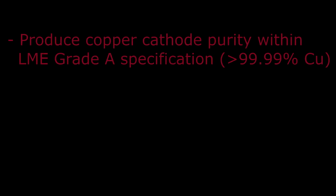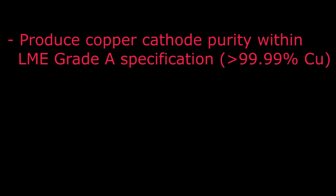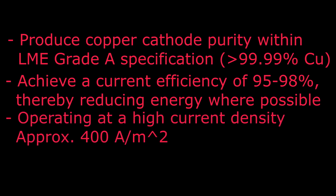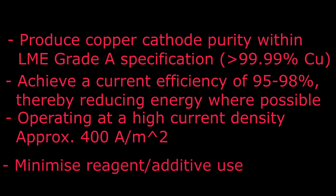Produce copper cathode purity within LME grade A specification, achieve a current efficiency of 95 to 98%, thereby reducing energy where possible, operating at a high current density of 400 amps per meter squared, and minimizing the reagent and additive use.